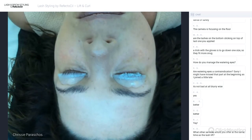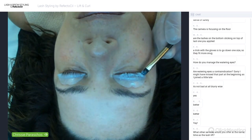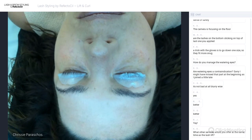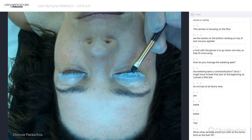Okay, and the same area that you applied the Lash Perm should get the neutralizer. If you're putting the neutralizer in areas where you didn't put the Lash Perm, you're doing nothing, because the Lash Perm right now is recreating that new shape. So the hairs had to be broken down, the bonds, with the Lash Perm in order for the neutralizer to work.